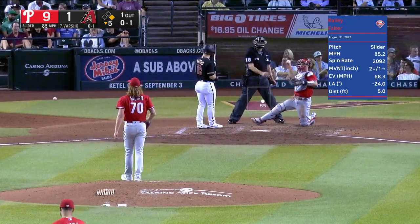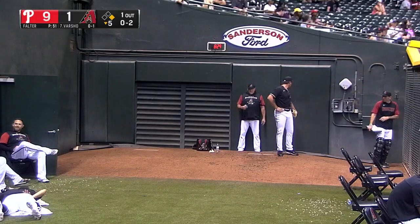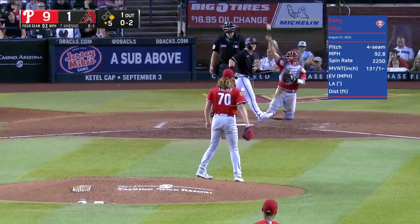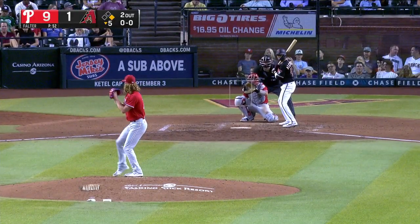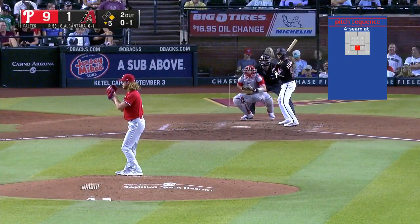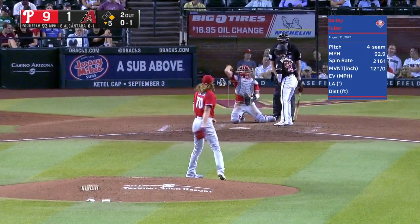And he's ahead 0-2 to Dalton Varsho. Interesting. Swing and a miss. 5 strikeouts. First one swinging. Way outside. 1 ball, 1 strike.